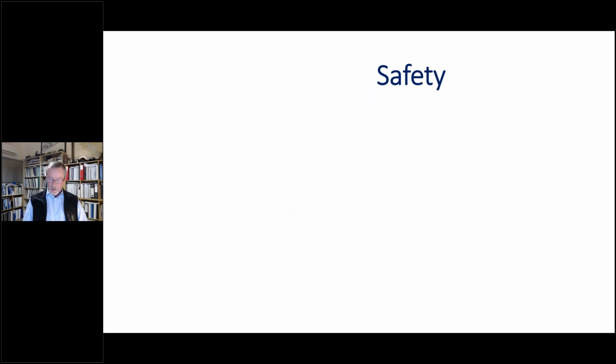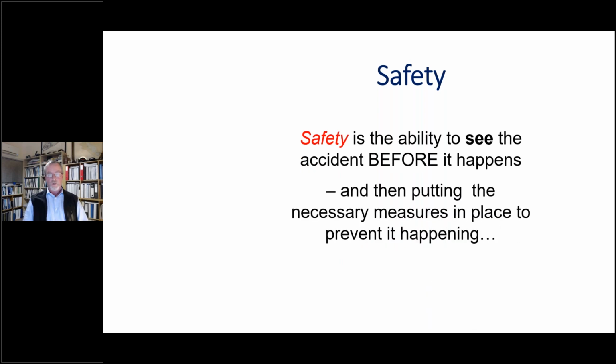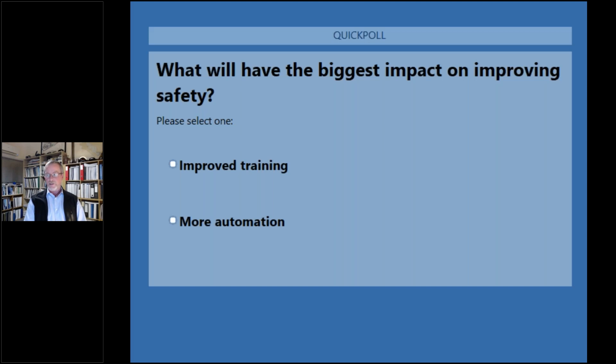What is safety? The definition I have, and David, maybe this is a good time to put the poll on. The definition I have is safety is the ability to see the accident before it happens, and then putting the necessary measures in place to prevent it happening. Now, if you think about that.